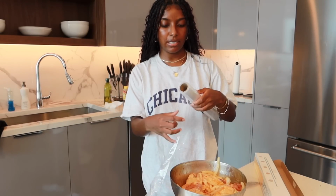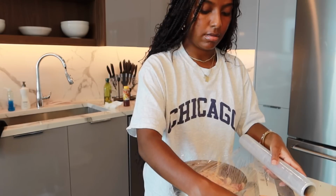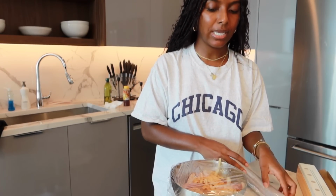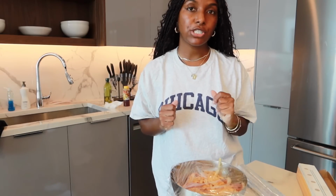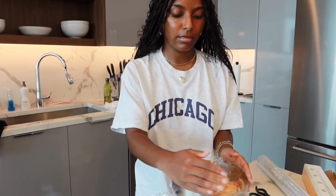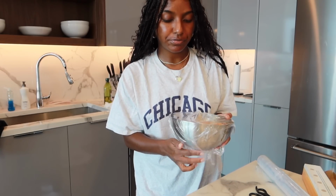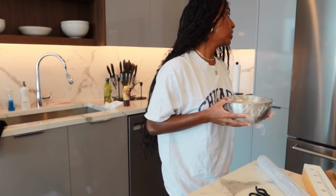Okay, so I'm done seasoning. I'm just gonna use this clear plastic wrap to keep it sealed and put it in the fridge. And then I'm gonna probably take it out in maybe 5 hours. I think it's like 12 right now, so I'll probably start cooking at 5. I've never tried this sauce before, so we're gonna see. Hopefully it's not too spicy for Brian specifically, because I like me a little kick, but. All right, so I'm gonna put this in the fridge.